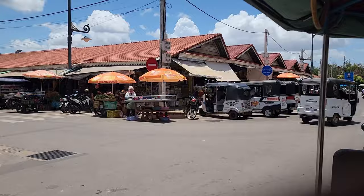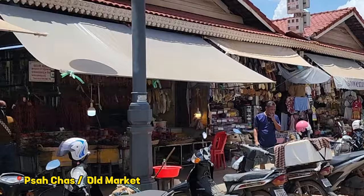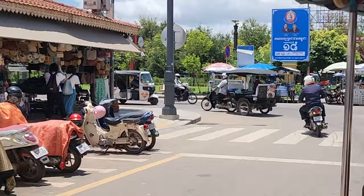This is the local market. It's called Old Market. So you can find all the local food, souvenirs, bags, shoes. So both tourists and locals come here. Go to left, right? Yes. The train, boat train.